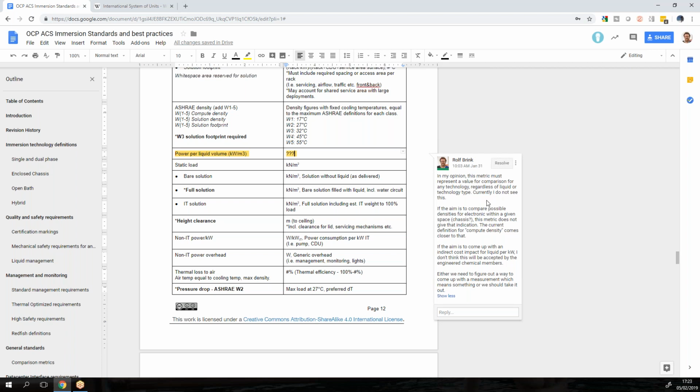And for the power per liquid volume, there seem to be several different reasons for wanting a reference to that. One is related to liquid cost. Another motive could be to compare the density of electronics that you can achieve, whereas an immersion system that has some additional capacity with a low value liquid would not give any indication of how close you can put electronics together. So there have been different motives to come up with a power per liquid volume, and to make that a comparable metric.